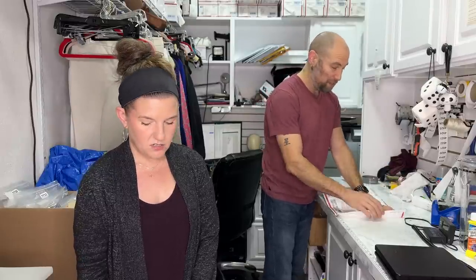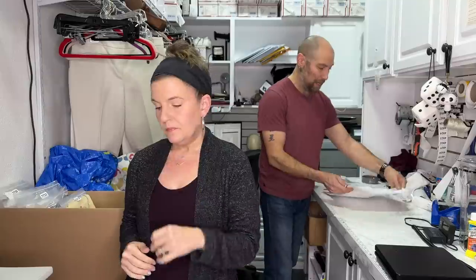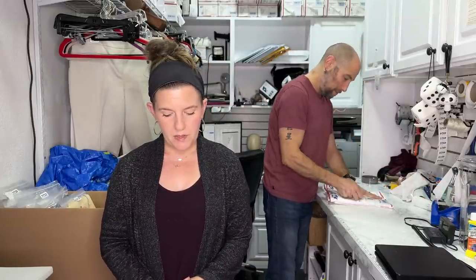Yeah, we did have these pants listed a lot higher, but then somebody sent us an offer, and they were like, this is the best I can do. Fair play. We hadn't received any other interest in them, so bye. They're great pants. I hope they love them.